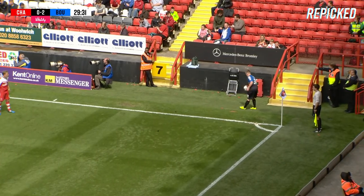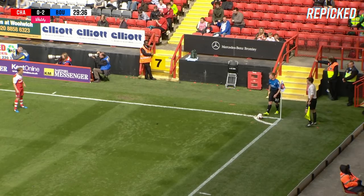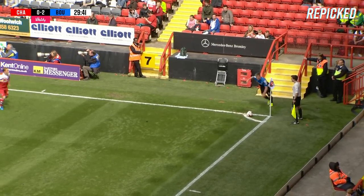Alou Diarra's career started at Bayern Munich and then he went to Liverpool. He didn't play for either team. Bournemouth have the corner on the right. Cloudy conditions, but it's sunny on the pitch.